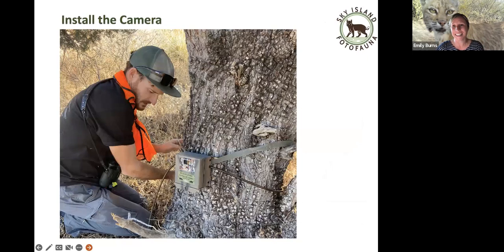Okay, so you can't go wrong. Try a different camera. For FotoFauna, you'll definitely be able to get great images from probably whatever camera you try. So go ahead and get yourself a camera. And then is the fun part of learning how to use it and getting it set up.